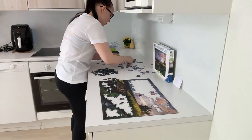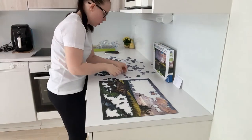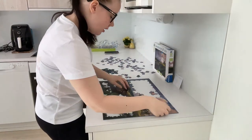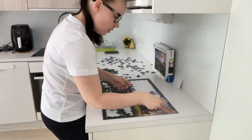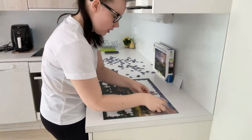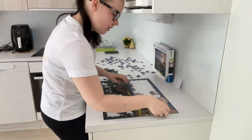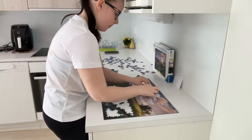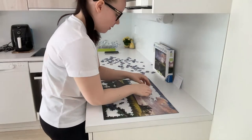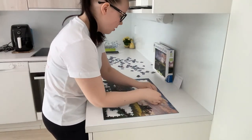Gray. This could be a gray part. Grayish. Yes. Yes. Yes. Nope. Yep. Must be. Okay, who is this? Where does this go? Am I missing something? Am I blind, maybe? Oh, never mind.